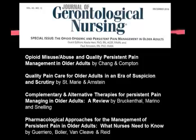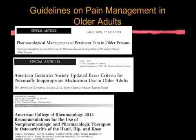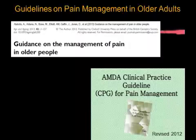They also focus on the evidence for complementary and alternative therapies for persistent pain, and then recommendations for pharmacological management of pain in the population of older adults. So I think these are some key resources that you might be interested in. There are also guidelines that go into much more depth on pharmacologic recommendations and approaches to the management of pain, both from a non-drug and a drug perspective, including the Beers criteria, that I would encourage you to access.